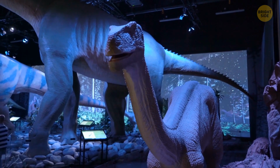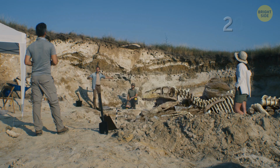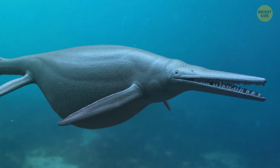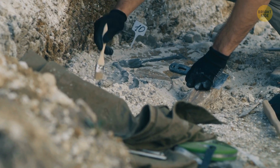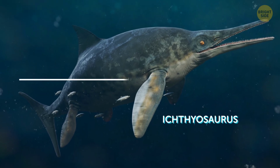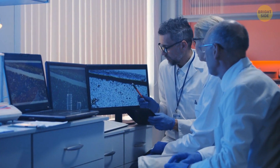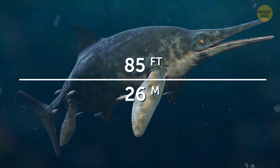If you happen to like dinosaurs, you'll be happy to know sea waters can also bring ashore some fossils. In 2018, a large dinosaur jawbone ended up on the coast of Lilstock Beach in Somerset, England. It used to belong to a dinosaur called Ichthyosaurus. Thanks to this finding, scientists were able to make an impressive discovery. Before, they thought the Ichthyosaurus could reach a maximum length of about 69 feet. But after they studied the jawbone, they ended up recalculating the creature's size. They concluded that the Ichthyosaurus could grow up to 85 feet.